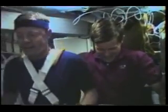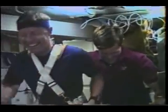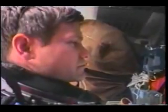On orbit, Don and I were scheduled for some other medical tests involving running, and I couldn't figure out why I was sweating so much, but I guess it's this metal object and all these straps attached to my feet here. He seems to be having a much easier time of it than I was, and fortunately, after 5 days, I broke the treadmill, and we couldn't do any more of that. We appreciated that.